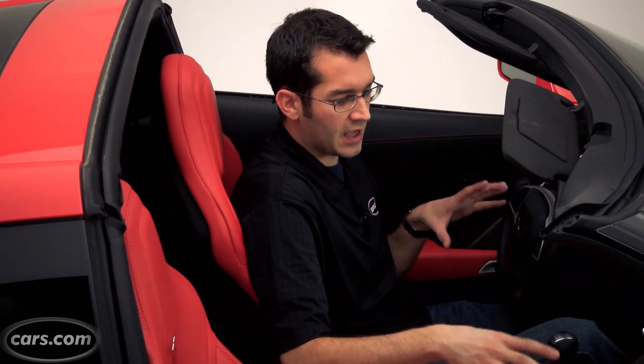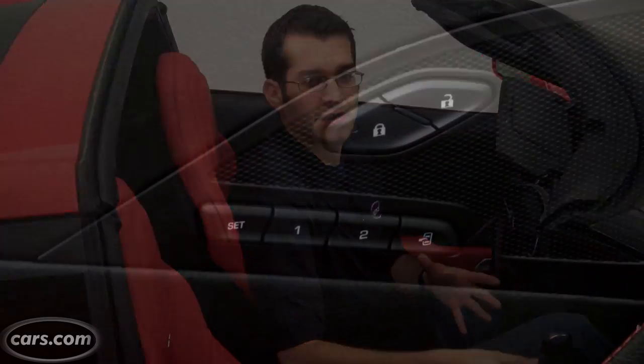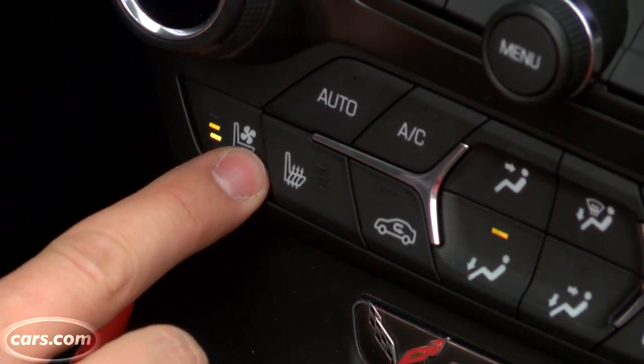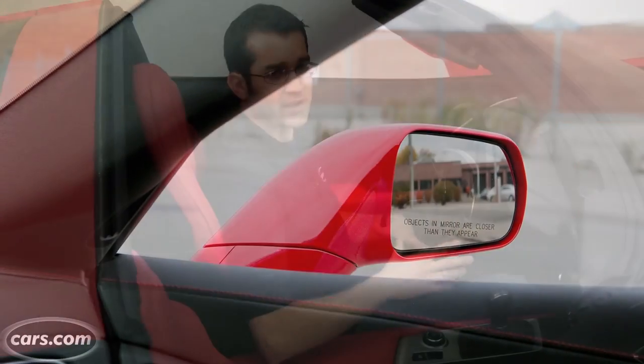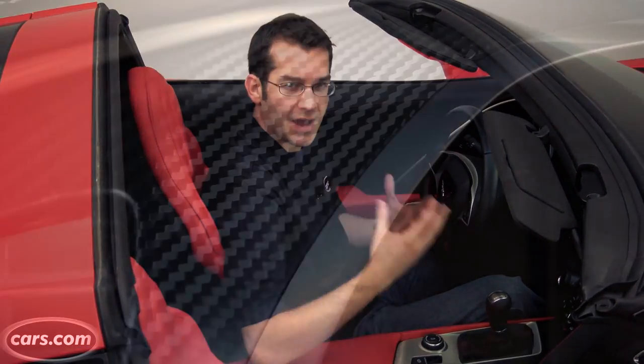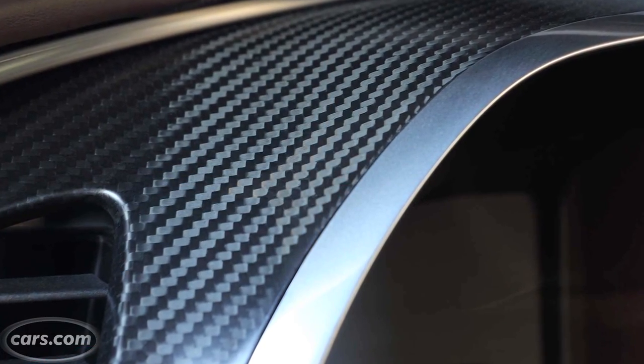Now the 2LT on our tester also has memory seats, heated and ventilated seats, as well as heated side view mirrors. The 3LT adds a leather-wrapped interior package as well as a security system. Plus it opens up options like the carbon fiber interior and a micro suede interior.